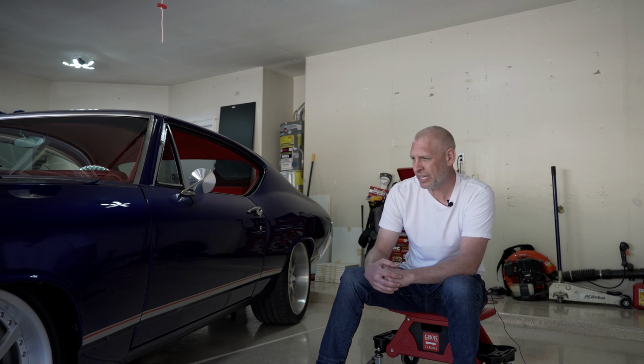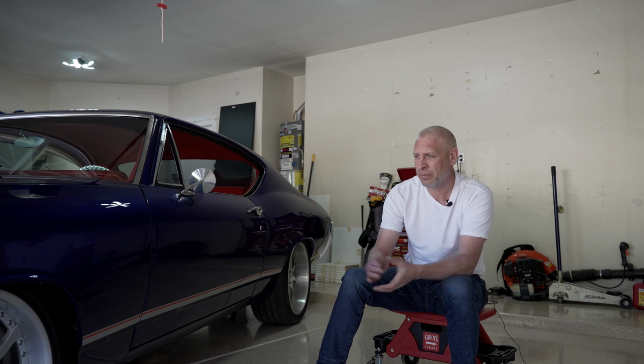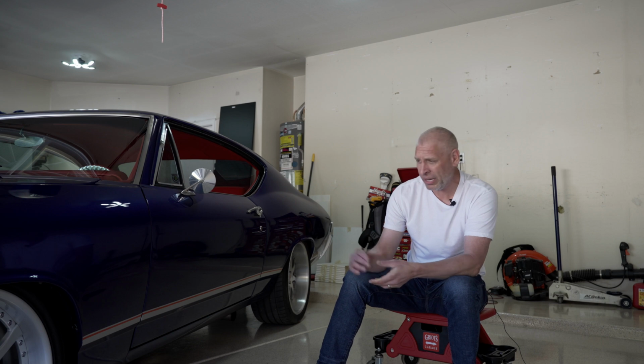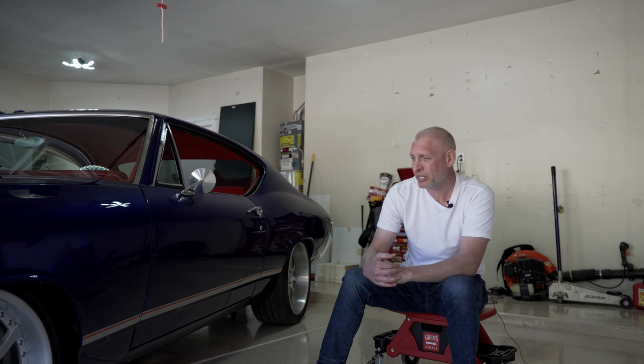Other than that, anytime you get work done, you never know who you're putting your car in the shop with and who's working on this thing. So being around it now and knowing different people, I think it's going to go a lot quicker on the next one I do. I'll know what shops to take it to and who's got the great reputations in town, and that way you're not doing it twice for sure.